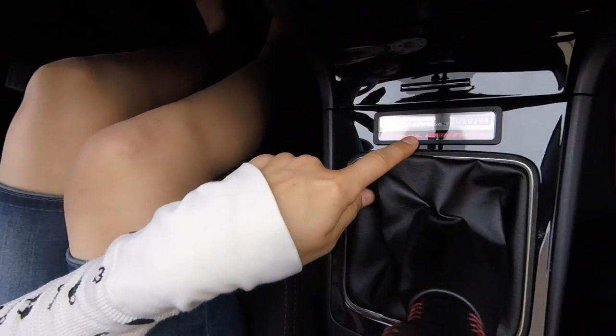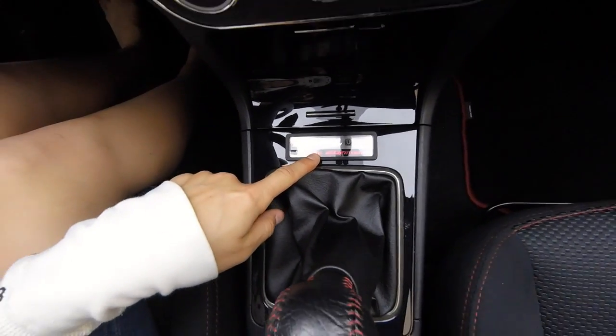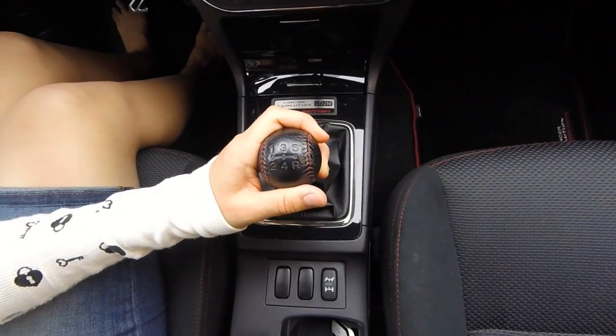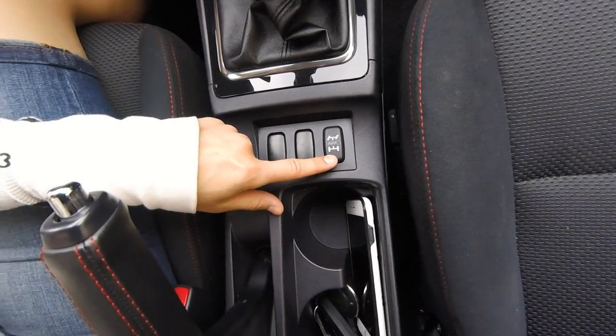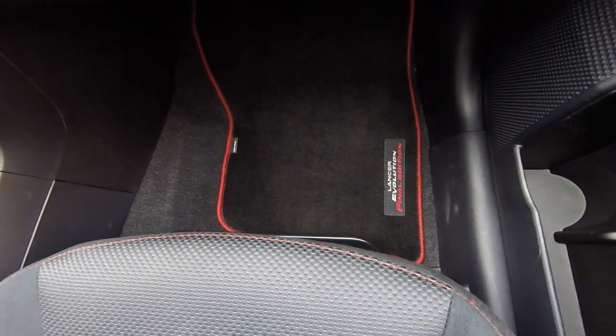Here you've got your Final Edition badge with the number. 5-speed manual transmission, all-wheel control, which I'll talk more about later. You've got your Final Edition floor mats as well. It's pretty bare bones in here. It's a lot of black, a lot of plastic. The seats are really basic. No Recaro option whatsoever. I'm in the back seat right now.